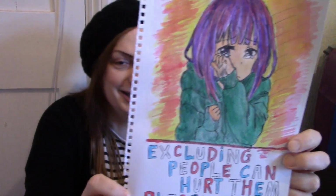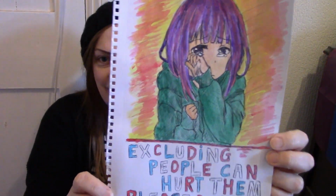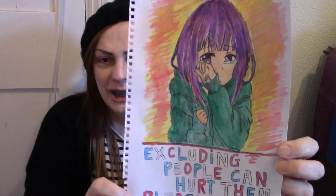And I put here, "Excluding people can hurt them, please be kind," and that's another theme in my frustration and sadness I felt at the moment. I felt a little bit isolated and excluded over lockdown because I live on my own, and I just miss going out with my friends, a lot of them in another city. I've got friends in this city, but I just miss going out with my friends, period, wherever they are. I mean, it's so sad. Zoom meetings are just not the same, I feel.